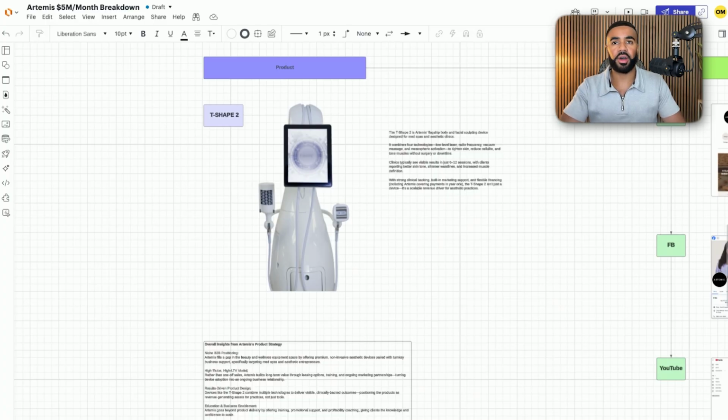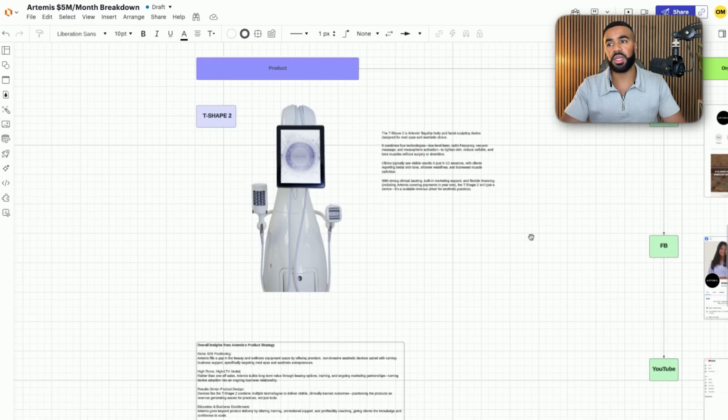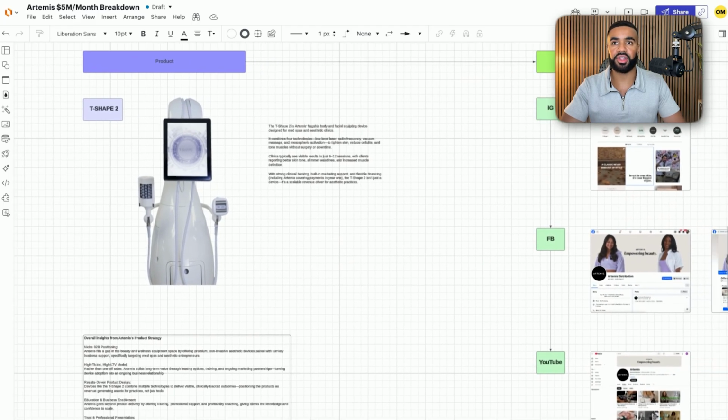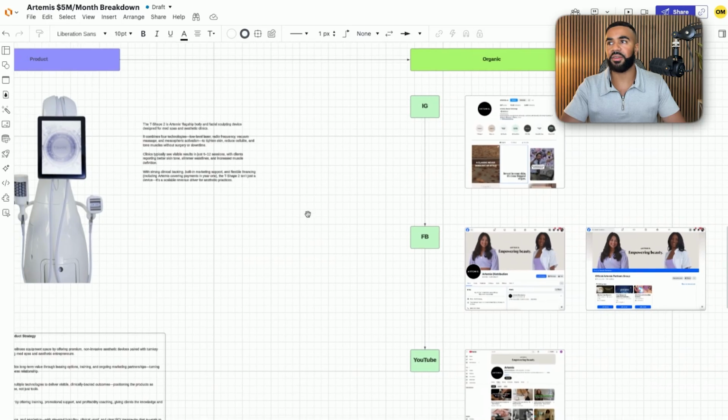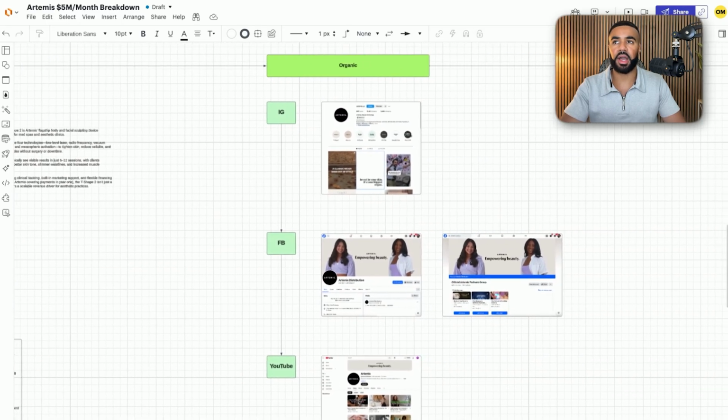Now, moving on, let's dive into their marketing, right? Because really, to be a new player in the space and be able to quickly grow like this is obviously really interesting to see. And there's not many businesses that are doing it. And so obviously there's a lot that we can learn after reviewing Artemis's marketing. Now, first thing is first, let's break down their organic marketing.